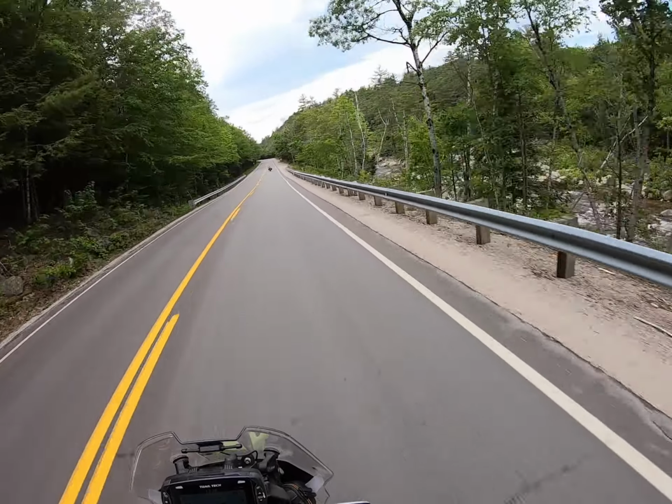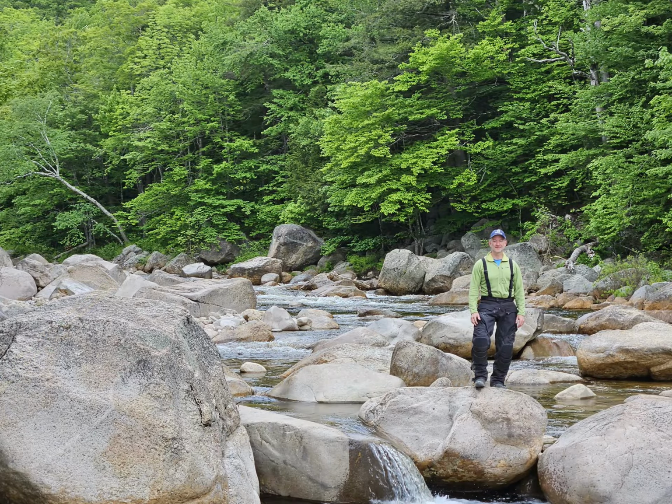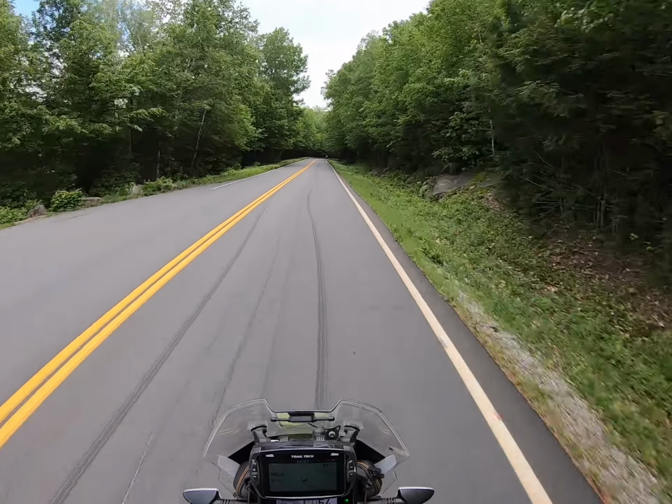This is still Route 6. This is the Kancamagus Highway, and we are approaching Mount Washington, which we hope will be clear enough for us to do the auto road.